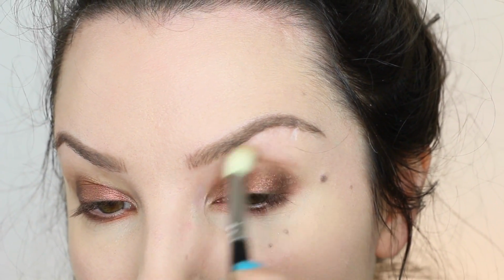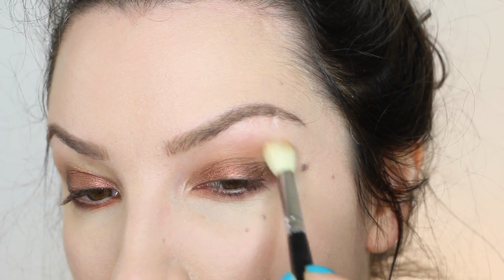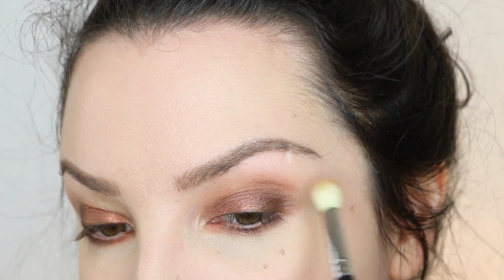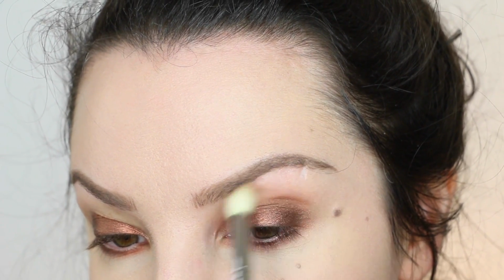These are super easy. I picked up just the smallest amount because I wasn't sure how much I needed, so I'll pick up a little bit more. But you can see it definitely shows the color. It doesn't blend away to nothing. It definitely deposits color, but then blends really well. I like it, I like it.